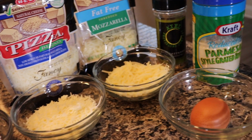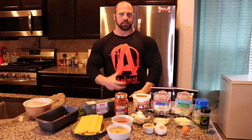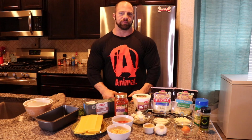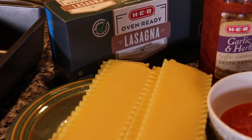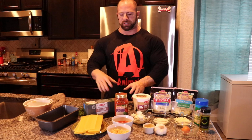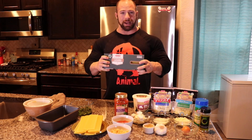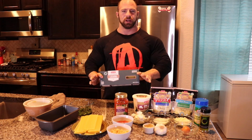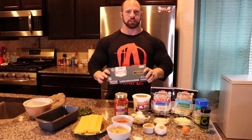I am going to use 1 egg though to help bind the ricotta and the cheeses and some of the other things together. So you're adding another 5 grams of fat with your egg source. So I have those ingredients selected to keep fats low. The main contributor for carbohydrates is of course our noodles. So I got an oven ready noodle, so you don't have to boil them. You can just put them into your dish. They'll cook as you're baking the lasagna, so it makes it really, really easy.